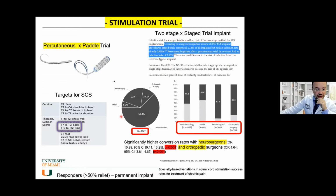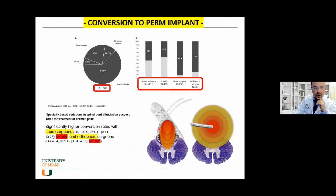And this is a very interesting paper that was published in 2017, where we see, let me make it larger, that over 7,600 patients were implanted for a trial. And it talks about the conversion rate. Conversion means the patients that had the trial and it was converted into a full implant. These over 7,000 patients were separated and categorized into the subspecialty that performed the trial. They were separated into surgeons doing trials and non-surgeons doing the trial. So it is interesting to see.